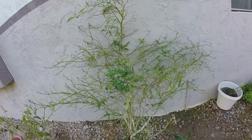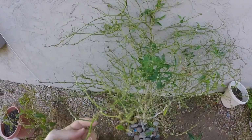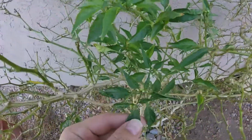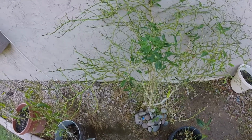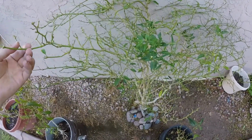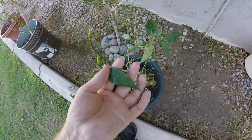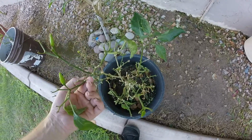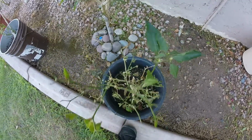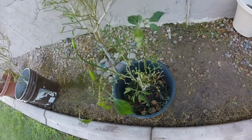Then the pecan, which I think in the last grow update I showed, this thing was just all green. Now it's got a bunch of the leaves coming off, but it's also got new growth along with some blossoms here and there, so hopefully the leaves will start to come back over the next few weeks to a month. This is the other Thai dragon, and same deal, leaves are falling off. But new growth is coming in on it though, so once again not too worried.